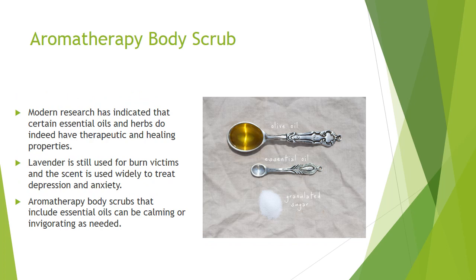Aromatherapy body scrub. The term aromatherapy is attributed to a French cosmetic scientist named René Guettefos. As he worked in his lab in the early 1920s, he severely burned himself. In order to cool the pain, he plunged his arm into the only cold substance around, which was a vat of lavender essential oil. The burns healed rapidly with little scarring, and a new science was born. He dedicated the remainder of his life to the study of aromatherapy, or the healing power of scented healing oils.